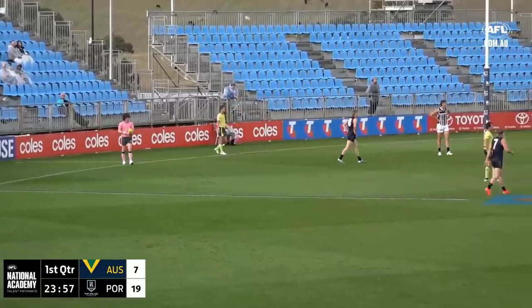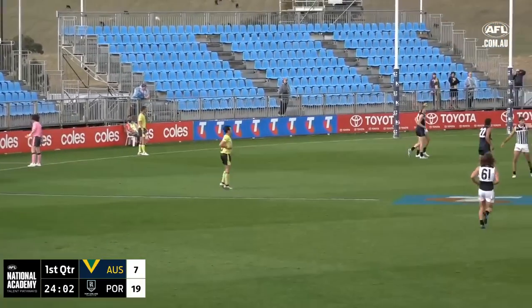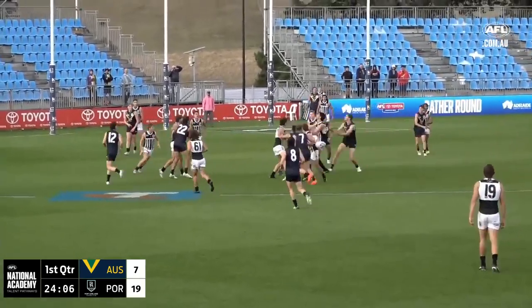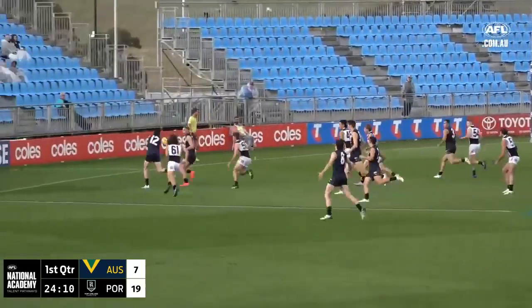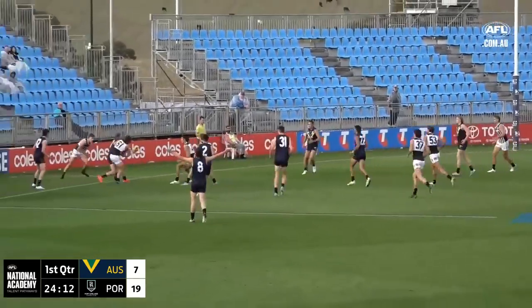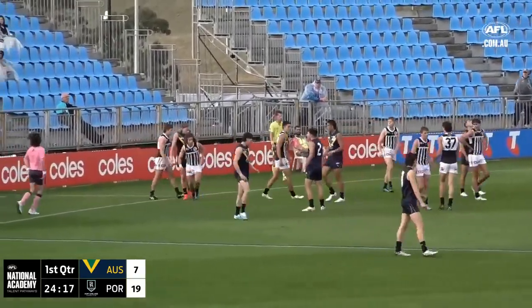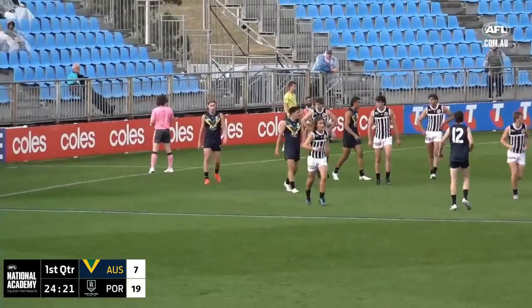They are inside 50 here. Australia down by 2 goals. They might have some wind advantage at their backs in the second quarter. Ball's tracking boundary side again. Wilson was able to get it in time. Tried to feed it in toward Harley Reid, but he got pounced on pretty quickly. We go again with another boundary throw in here.